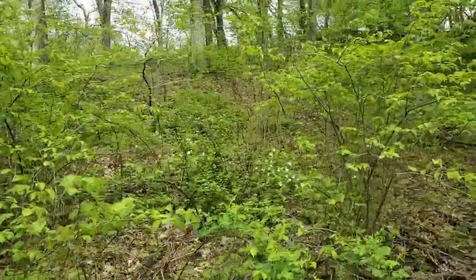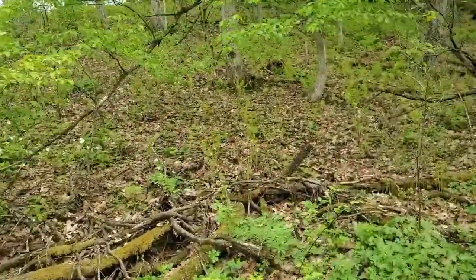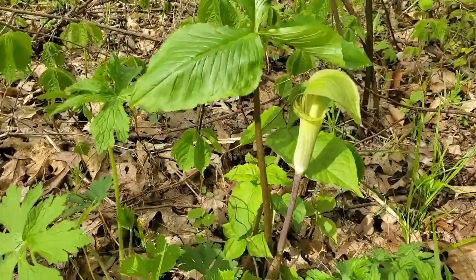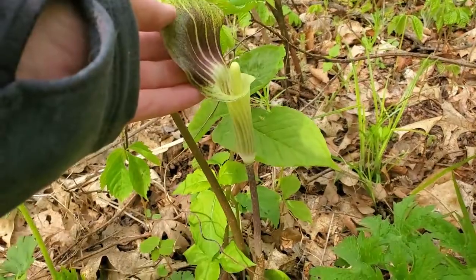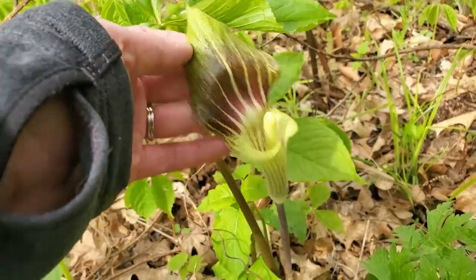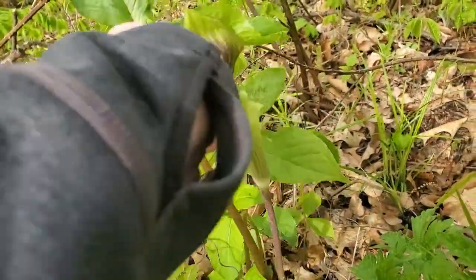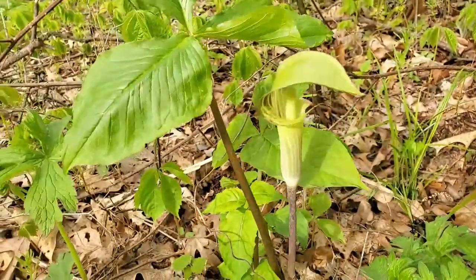And you'll see more large patches of them all over the hillsides here in Perrot right now. Right, here's a much bigger Jack in the Pulpit than the one we found before, and you can kind of see the darker color, and then they get that purple color on them too. They do tend to look kind of stripy usually, and the inside tends to be fairly light in color. But the pulpit, or the spathe I believe it's called, can be pretty varied.